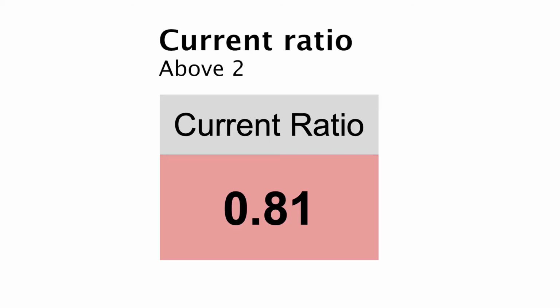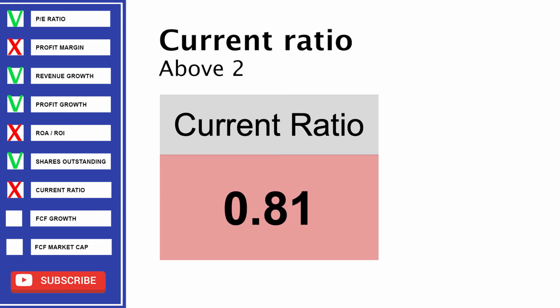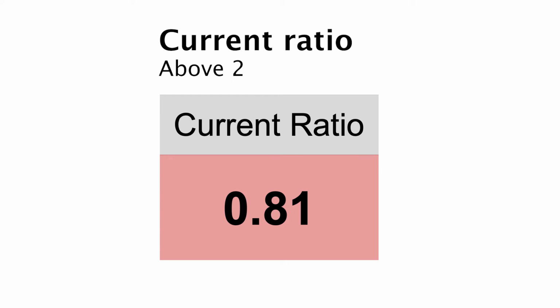With the current ratio, you want to check if the company is capable of paying the current liabilities with the current assets. You want this number sitting at 2, where 1.5 is the absolute minimum. Kroger has a current ratio of 0.81, so this is a red X. But it's the same story as with the profit margin. It's typical for the food retailers to have a lower current ratio with all the inventory they need to have. So personally, I don't worry that much about this one.